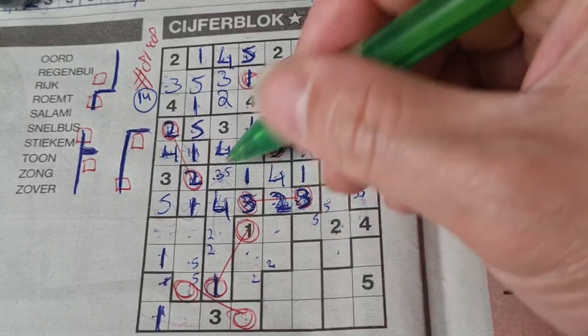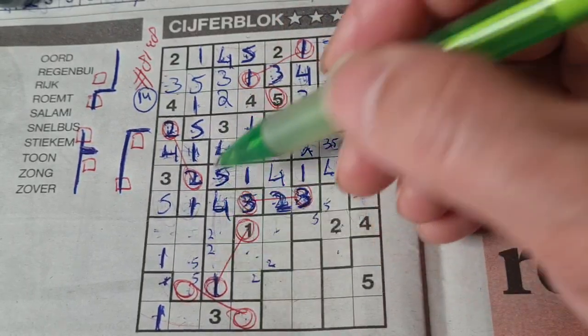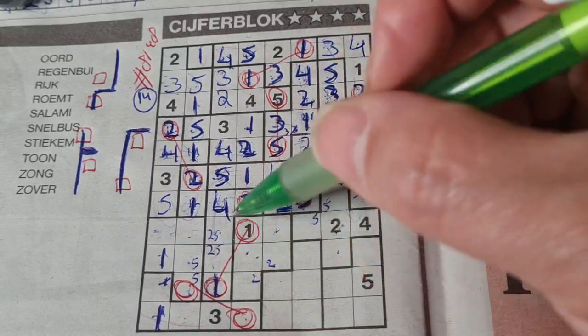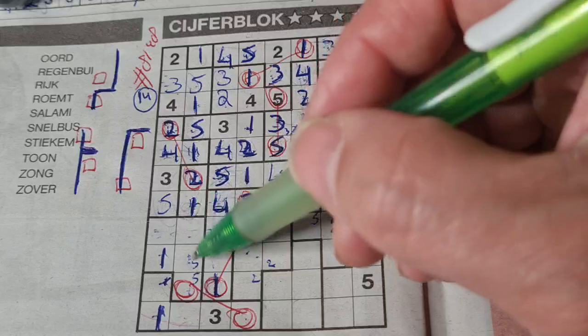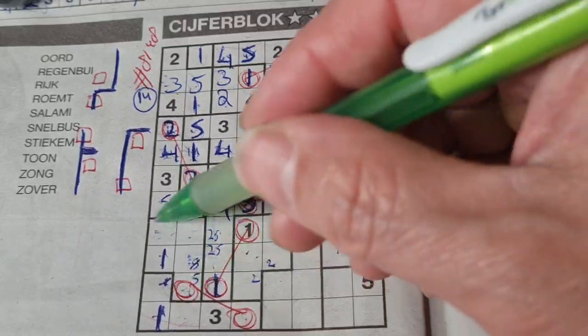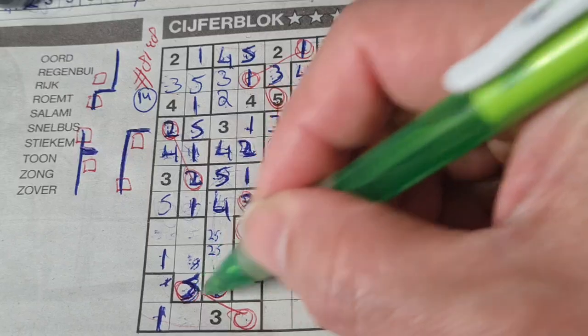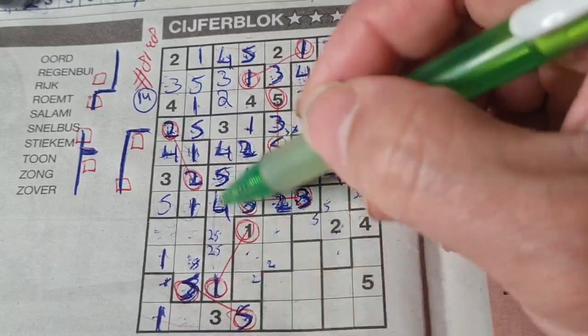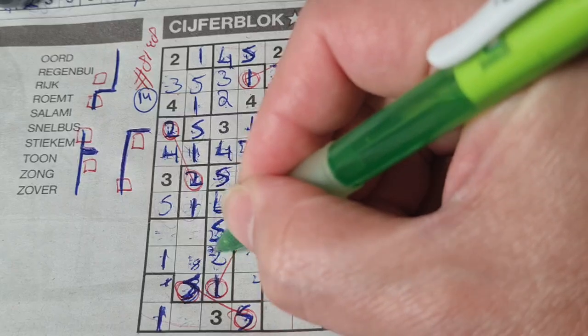1 box left in this area for number 5. 2 numbers left in this L-shaped area for numbers 2 to 5. That means that this box cannot be a 5 anymore. We have a double 5 there. So the only place left for the 5 in this area should be here. And this one is connected with that box. Should be also 5. 2 to 5, we have 5 now, so no 5 there. 5 should be here, and the 2 goes there.